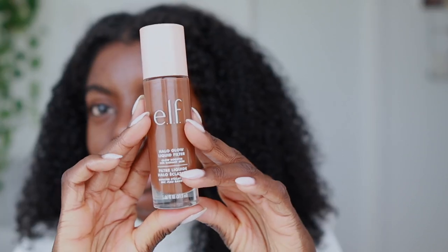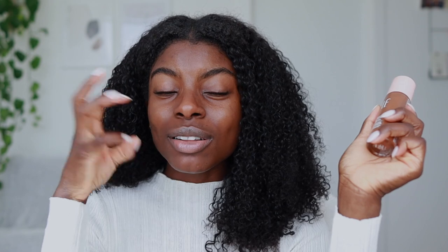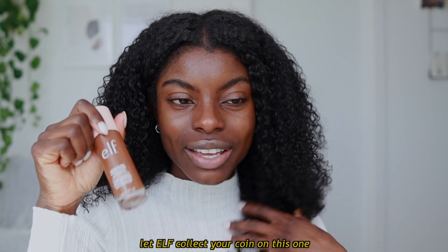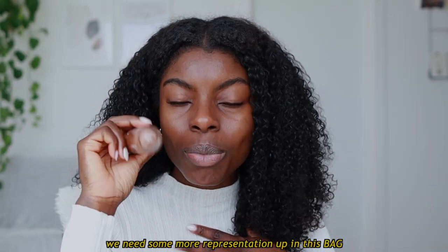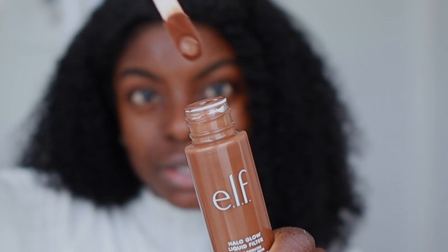And wait, let me get into this first because I need to. So this is the e.l.f. Halo Glow Liquid Filter. It's something that you're meant to put underneath your foundation, but honey, the coverage on this, for the girls that like the no makeup makeup, light makeup, this is literally it. I swatched it the other day. Period. This is the darkest shade as well. e.l.f., we need some more colors because I'm a dark skin girl, but I'm not the darkest shade. So this is 8 Rich. The payoff for this is huge. Like, it's really nice and it's really easy to apply.